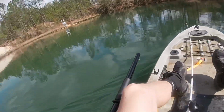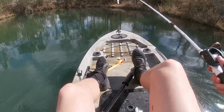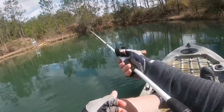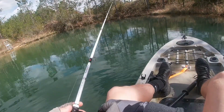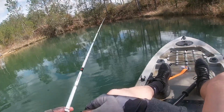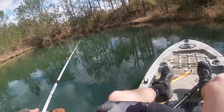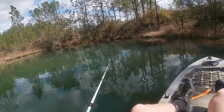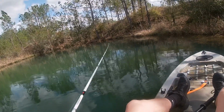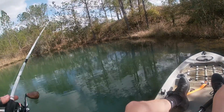Let's go ahead and get it out there. I'm using a white Bandito Bug, because why not? Hop it off the ground, which I really ain't seen no activity. But my coworker said they're in here, especially big catfish, so we might have to go after the catfish. I don't know, we're going to see.